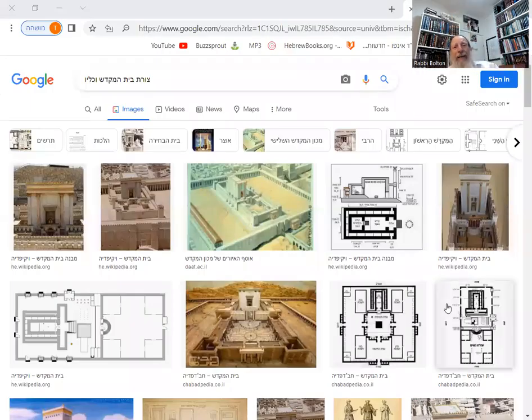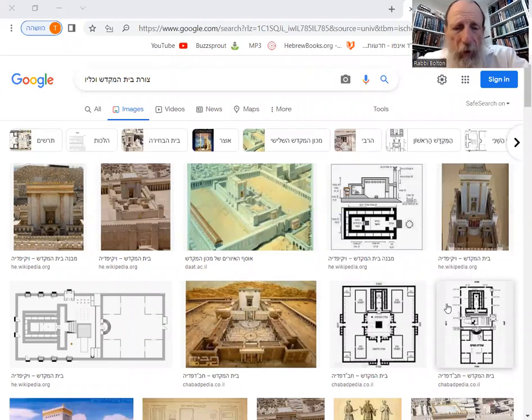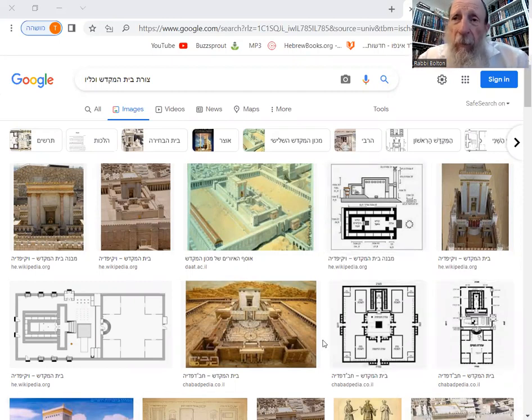Good. Now we're going back to learning about the Holy Temple. True, we should be learning Pirkei Avot, and we will do Pirkei Avot, but it's very important that we should learn about the Holy Temple, because first of all, that's the manifestation of the goal of Judaism, namely a place in this physical world where the essence of God is revealed.